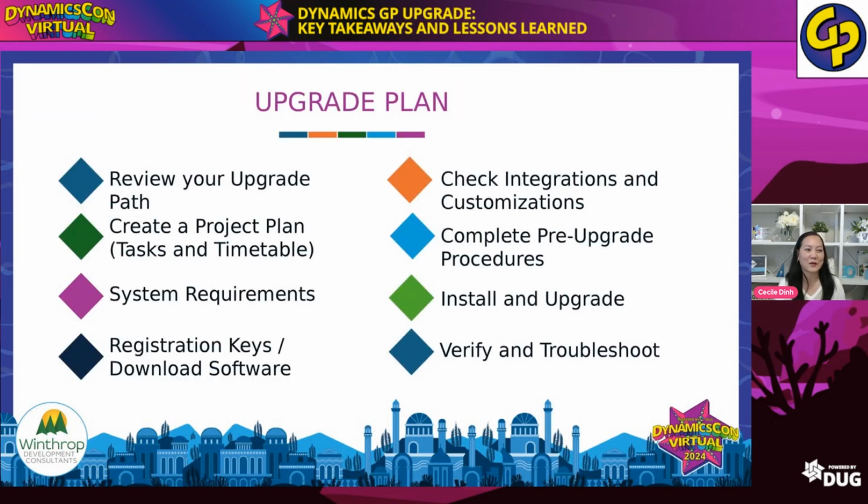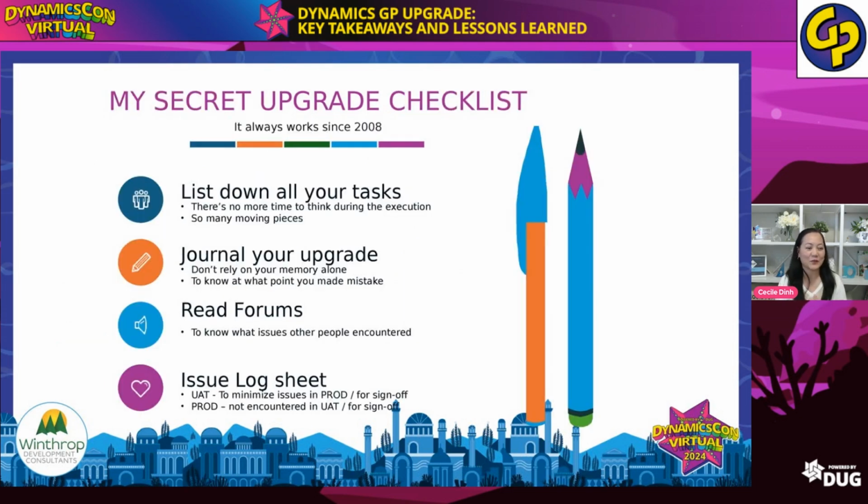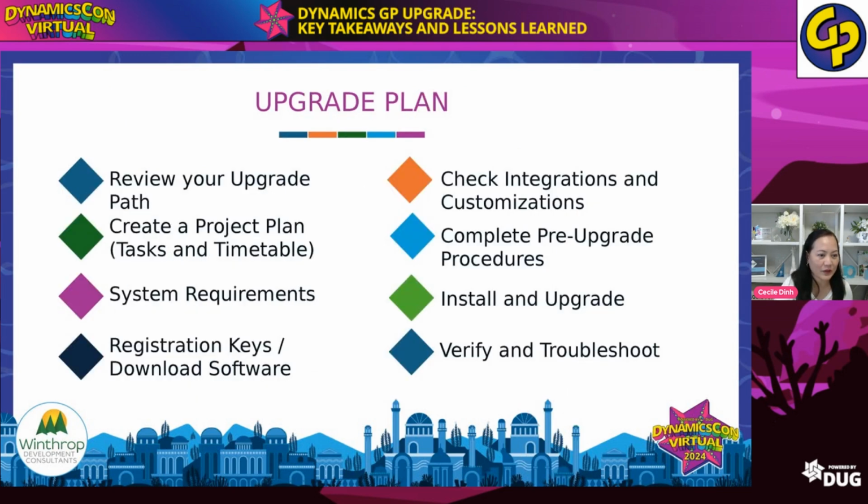All right, so upgrade. This is my key tip for you. There are only two things here for a GP upgrade. First is the right sequence and the right checklist. If you have those two, you're good and make fewer mistakes.